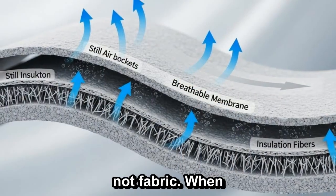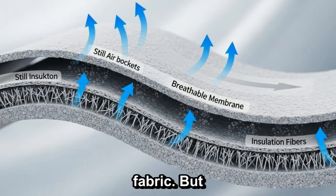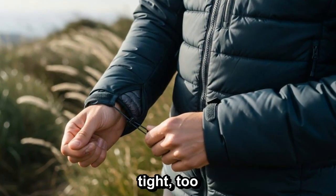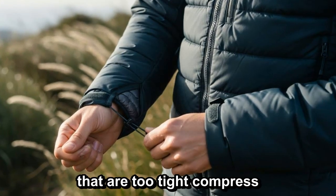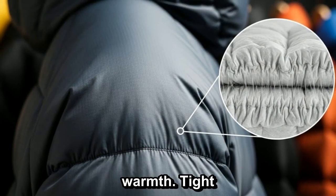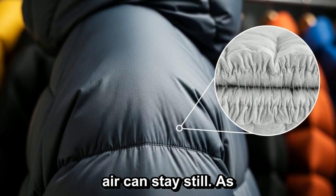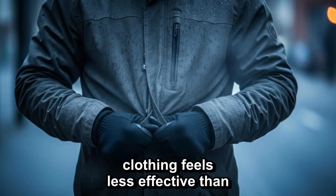Adjust fit, not fabric. When clothes don't keep you warm, it's easy to blame the fabric. But very often the issue is fit. Even high-quality materials can fail if clothing is too tight, too loose, or poorly adjusted. Clothes that are too tight compress insulation and restrict air pockets that are essential for warmth. Tight sleeves, narrow shoulders, or snug waistlines reduce the space where warm air can stay still. As a result, heat escapes faster, and the clothing feels less effective than it should.